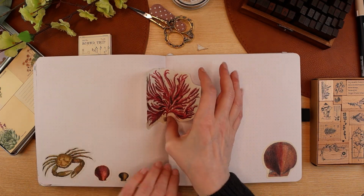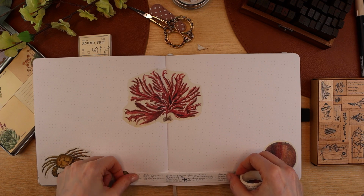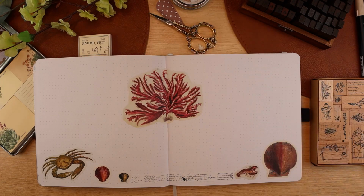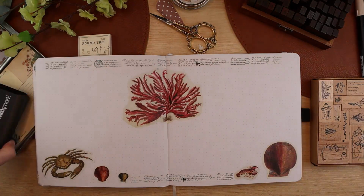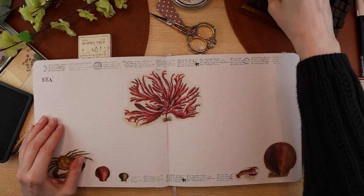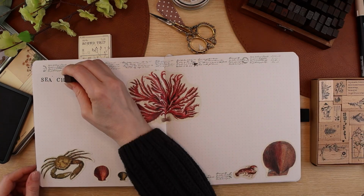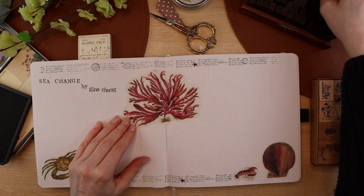So the next book that I read is Sea Change by Gina Chung, and I really wanted to incorporate a heavily sea theme to this spread, although I do add 2 books to this layout. So on the left-hand side will be Sea Change, and you are following the main character. Her name is Ro, and she is in her 30s. She is struggling in life. She is estranged from her mother. Her father has been missing since she was a teenager. He was a marine biologist.